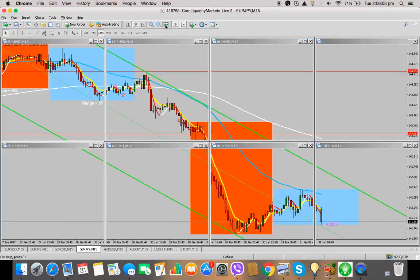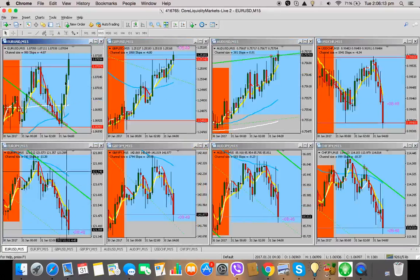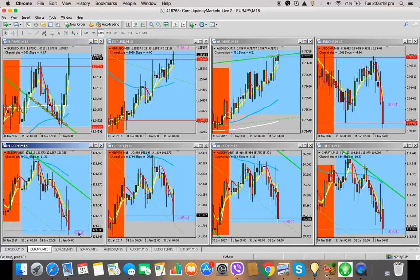This is where the news release actually happened. Notice how there's a massive wick to the high. It didn't need to happen. The forecast was on par. But in this case, the market used that to stop hunt anyone that had accurately selected the directional move from, say, up here.